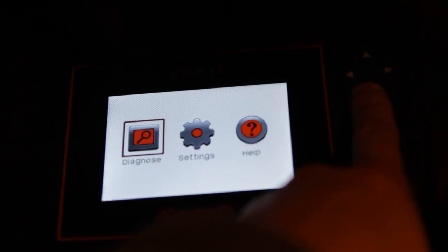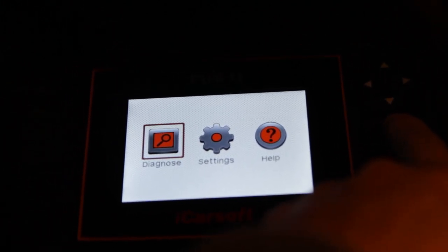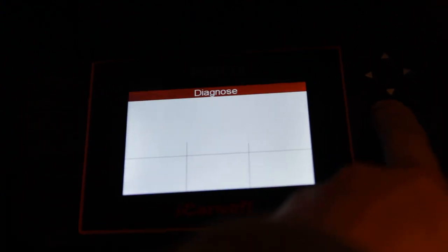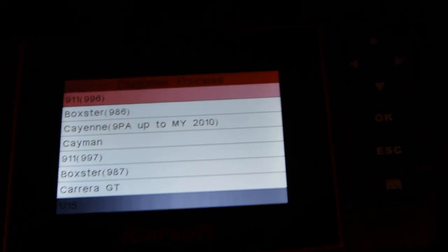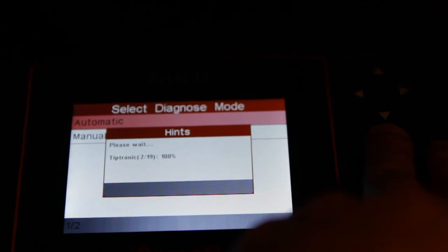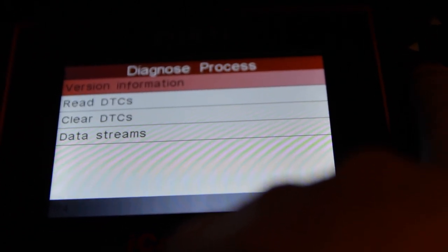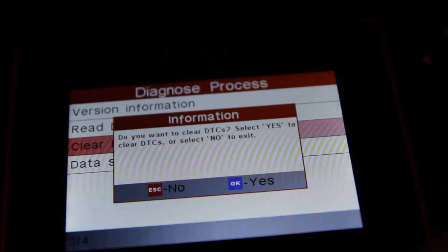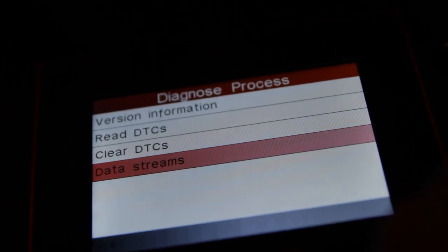The sliders were uneven and I had a lot of trouble getting them even in order to properly mount them. So anyways, I got my iCarsoft plugged in. Diagnose Porsche. Porsche. Select the model. Cayman. Automatic. Scan. I'll go composite. Clear these. Okay, we'll read again. Okay, guess we'll see what happens.